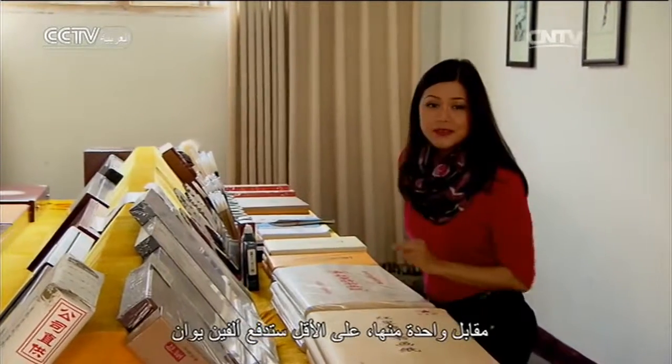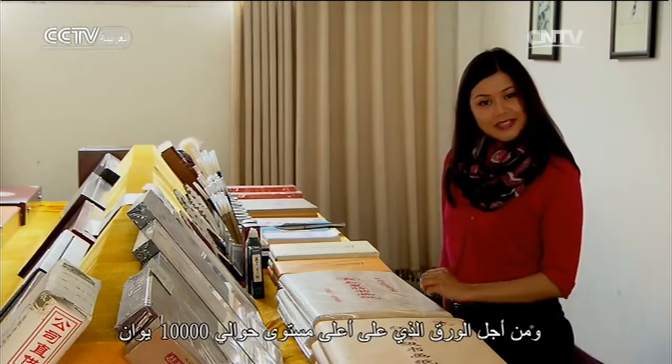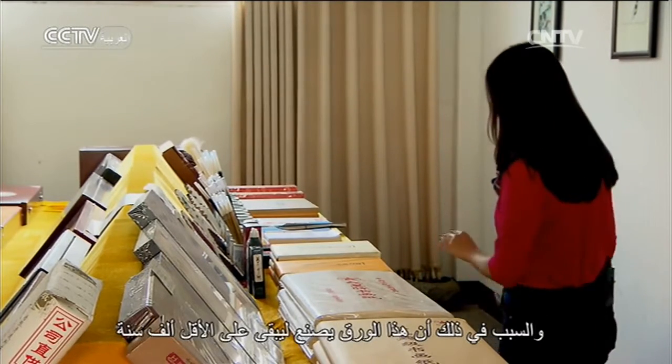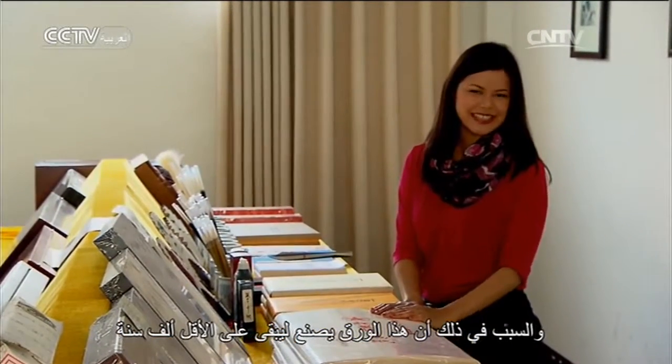The minimum that you'll spend for one of these is 2,000 kuai, and for the top of the range stuff you're looking at 10,000 renminbi. The reason being is that this paper is made to last more than 1,000 years at least.